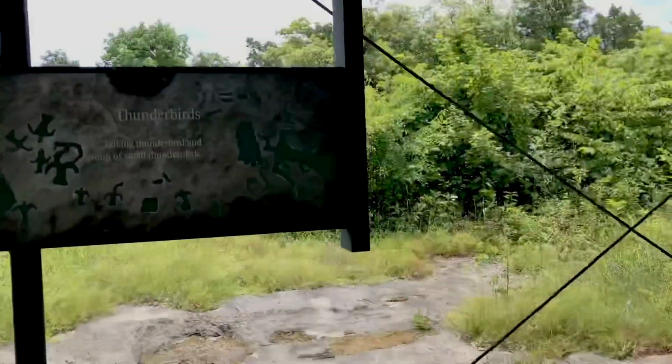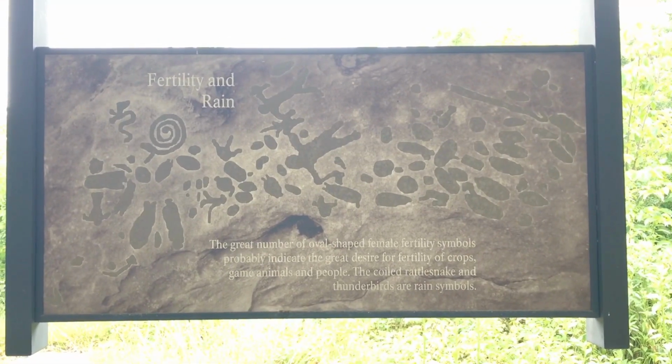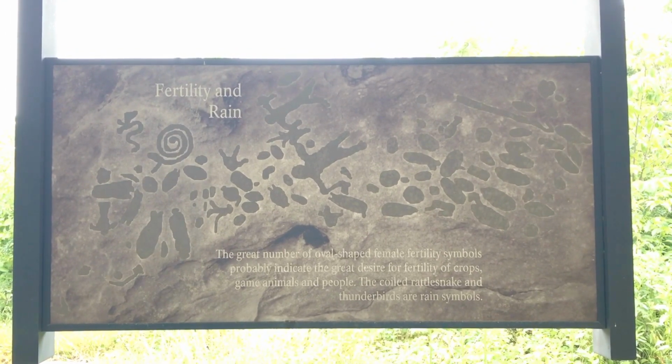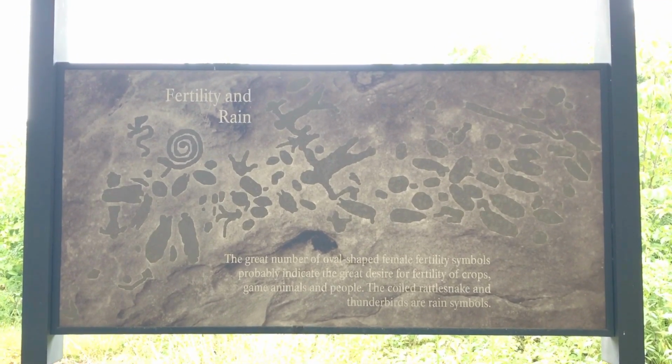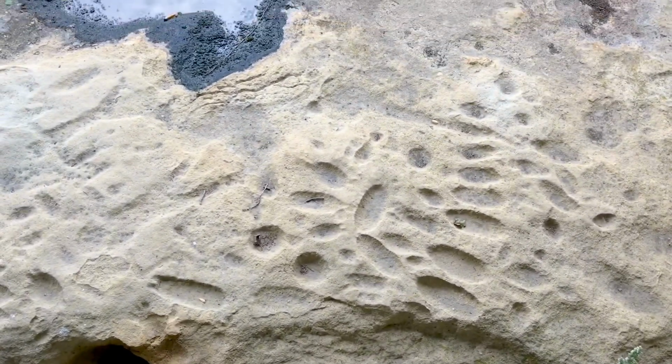Ooh, you see that one there? I spy it right here. How cool is that? It says a great number of oval-shaped female fertility symbols probably indicate the great desire for fertility of crops, game animals, and people. The coiled rattlesnake and thunderbirds are rain symbols. So these you can really see well. Check that out.